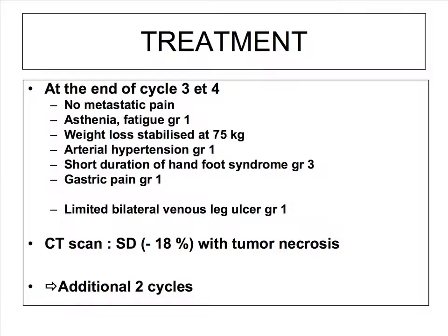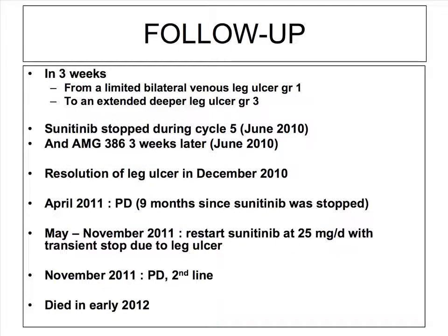And during cycles 3 and 4, no recurrence of metastatic pains, a major improvement in fatigue, and the weight loss was stabilized. And as you can see, the other side effects were only grade 1. He started to have a limited bilateral venous leg ulcer grade 1, and you will see it will be a problem afterwards. And we increased the tumor shrinkage to 18%, with tumor necrosis that increased too. And we went to 2 additional cycles.